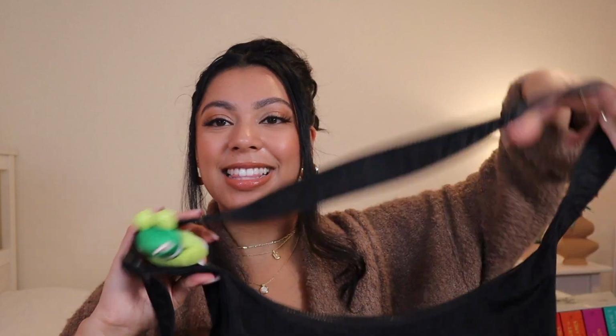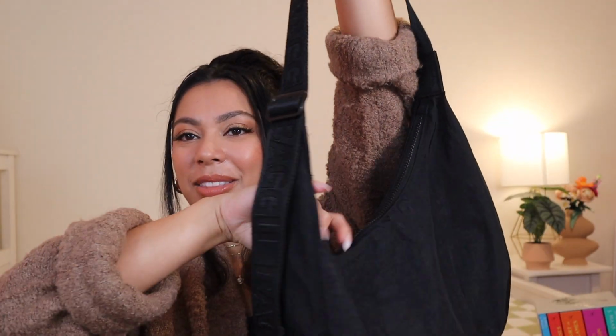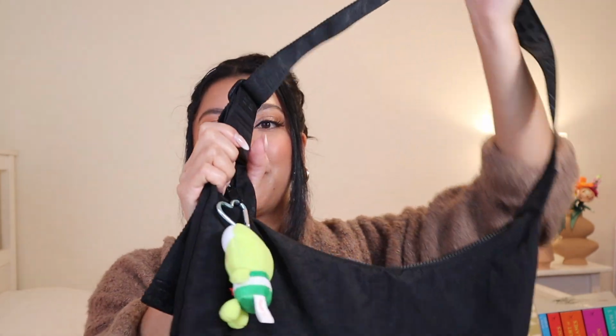And my last fashion-esque favorite of the year is the Baggu Mini. No, this isn't the mini. What is this? The Baggu Medium Crescent Bag. This is not innovative. This is not groundbreaking. This is just a really solid bag. I'm sure you've heard everyone talk about the Baggu Crescent bag. However, for me, the hype is real.